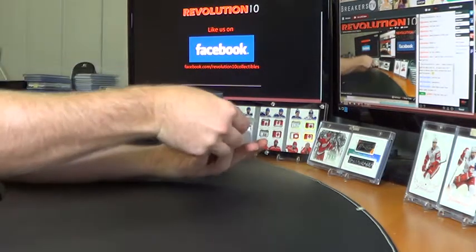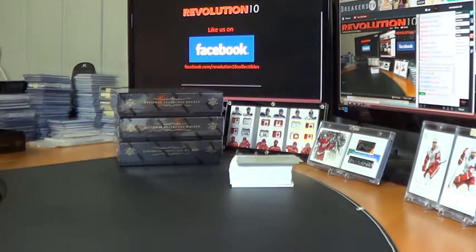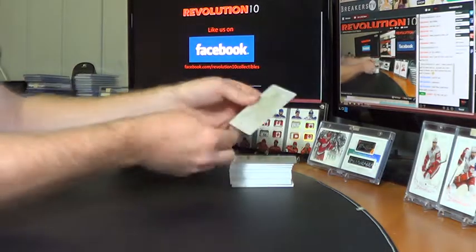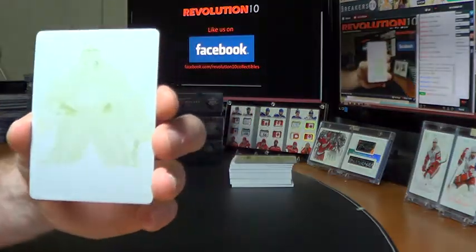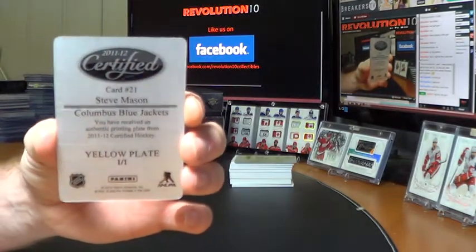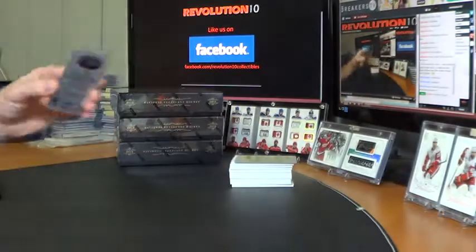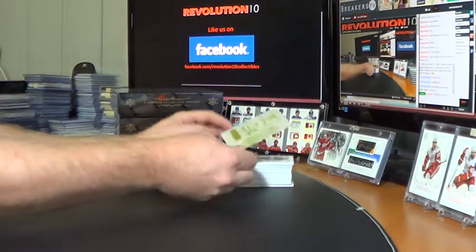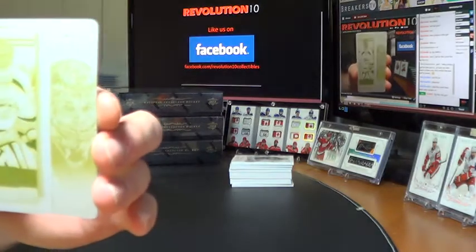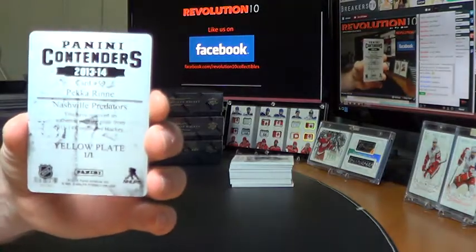Alright. Plates up top. Start things off with a yellow printing plate. So go to the Columbus Blue Jackets, Steve Mason from 11-12 Certified. The other plate, one of one yellow plate for the Nashville Predators, Pekka Rinne from 13-14 Contenders.